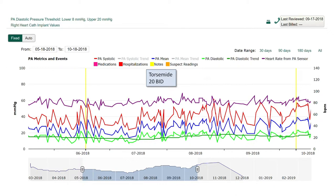You can see. So I like to turn the heart rate on and off. As you can see, there are things along the top here that are highlighted and things that are kind of turned off along the top row there. The PA systolic is dark and the PA systolic trend is kind of grayed out there. If you tap on those things, you can bring up those lines.